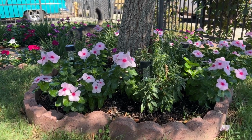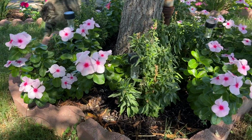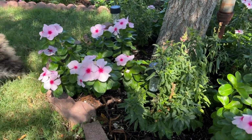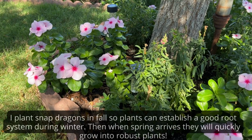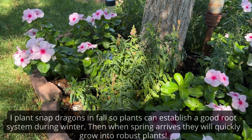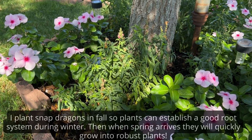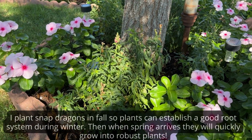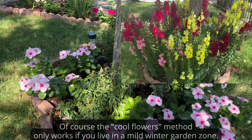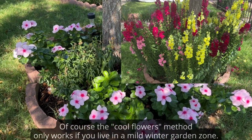My Vincas under the tree are growing really nicely. And my snapdragons came back. What I did last year is I planted the snapdragons in the fall. They established a really good root system. And then in the spring, oh my goodness, they grew like a beast. So as the weather warmed up, I cut them back. And now they came back again.